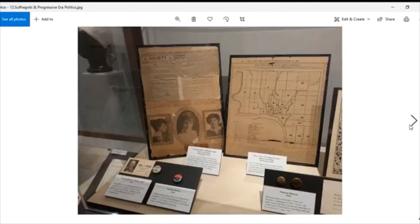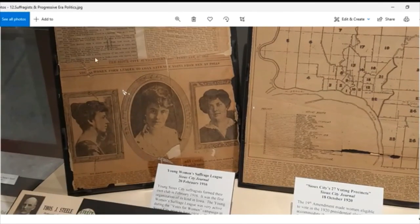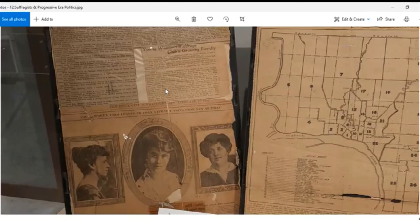All right, and then we have another case of suffrage and political related items. First off, we have a picture of the Sioux City Women's Political League, and a couple of the members here. In 1916, Iowa held a referendum, and at that time, of course, all the voters were male, and there was a referendum to allow women the vote.